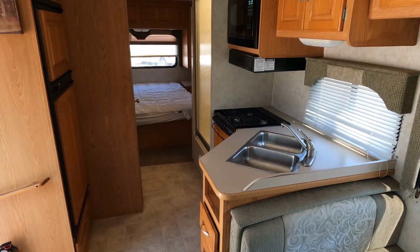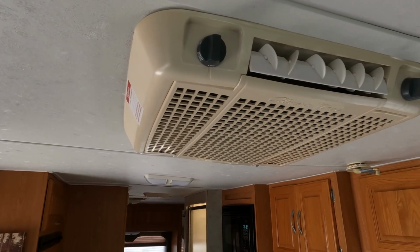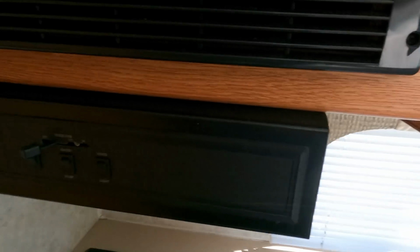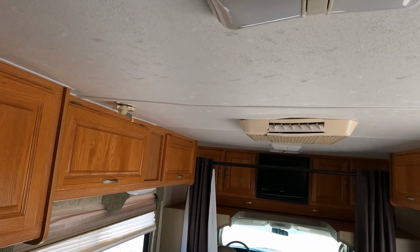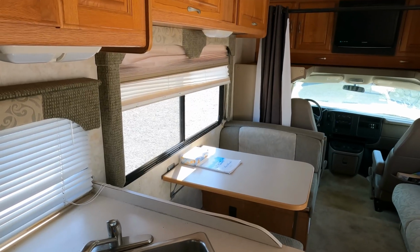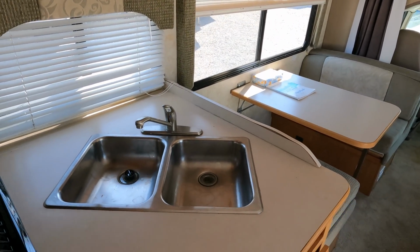Now the floor is solid, no soft spots. Does have a little sag in the roof, and I don't even know if you can see it on camera, around the AC. Again, guys, the roof has been sealed. She had the roof sealed, but that is just from over the years. And again, guys, that's why it's priced the way it is. Well, that won't affect you using it and enjoying it. It just depends on how picky you are.